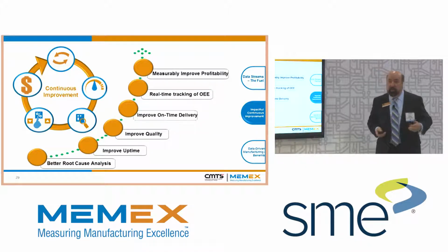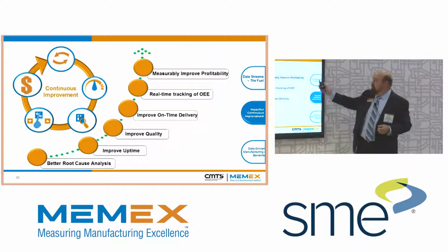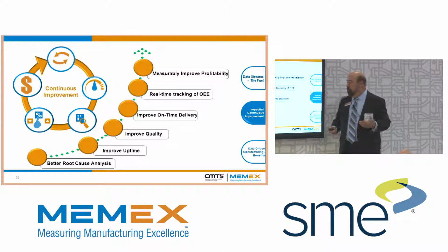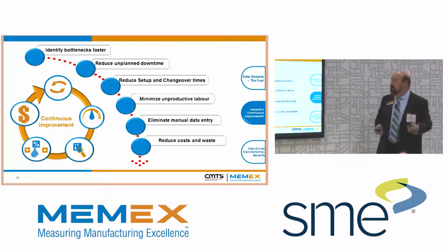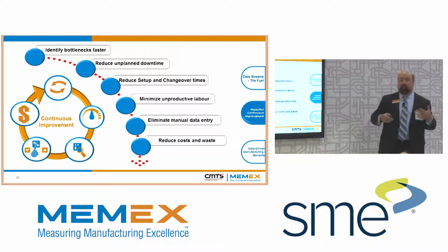So these tools help. So if we look at the types of increases that we can work with, you can measurably improve profitability, real-time tracking, improve on-time delivery, improve quality, improve uptime, better root cause analysis by having the data to understand what's happening. These are all good things to help you really do better. But you can also decrease things like find bottlenecks faster, reduce unplanned downtime, reduce setup changes, minimize unproductive labor, eliminate manual data entry, reduce costs and waste. So there are a lot of benefits here.